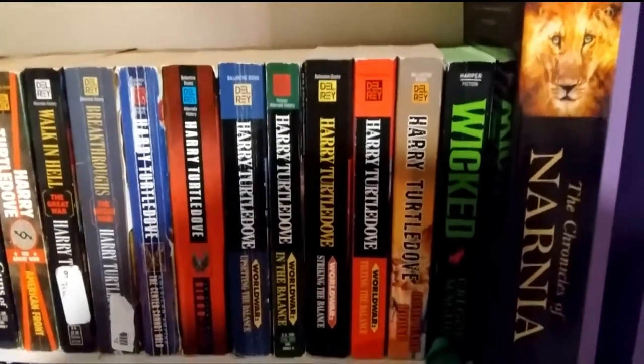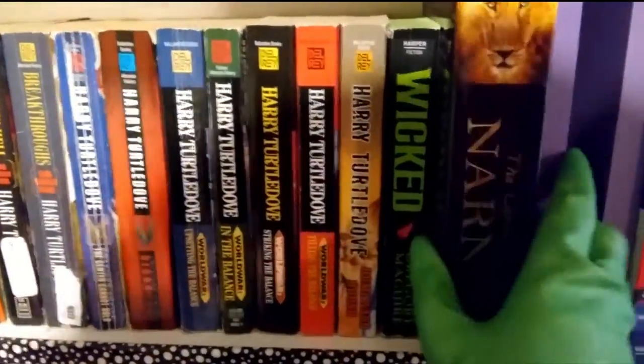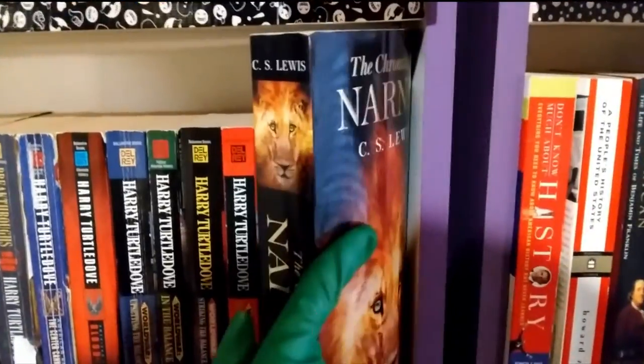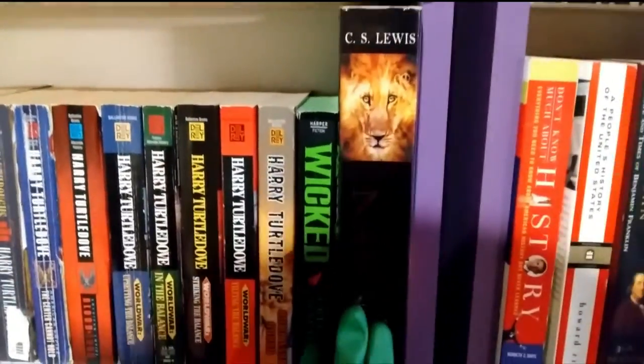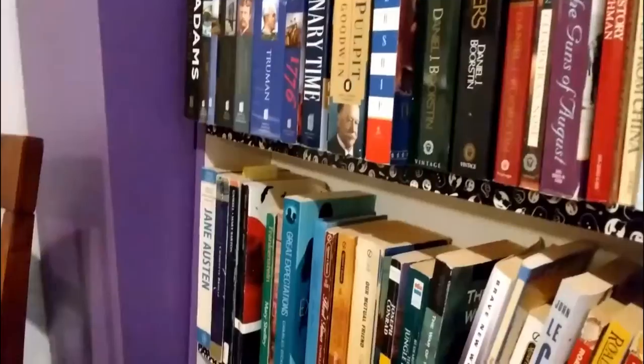We've got Wicked by Gregory Maguire. I don't have any of his other ones. I haven't read any of the other ones. Sorry. I actually got this as a gift, but I liked it. Chronicles of Narnia. This is a paperback, but my God, it has held up incredibly. I got this in high school, by C.S. Lewis. Good stuff. Okay, yeah, sorry. I thought the camera cut off for a second.